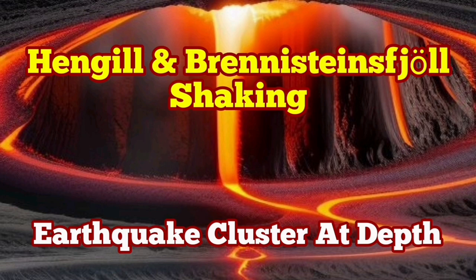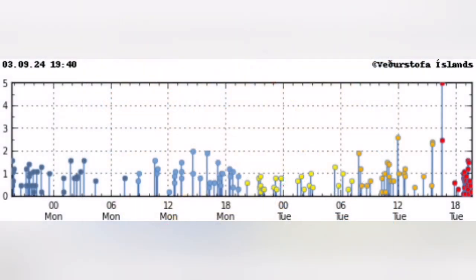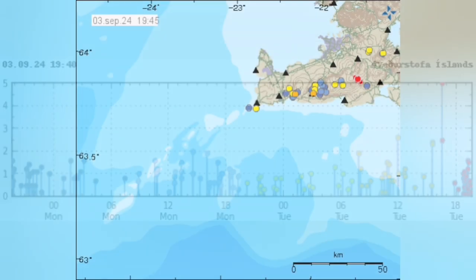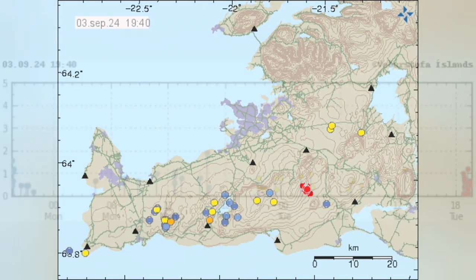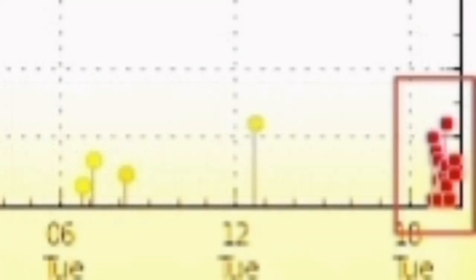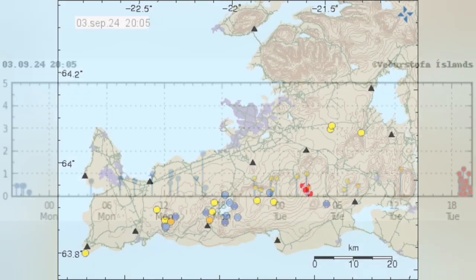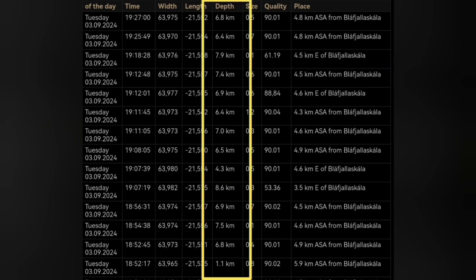We have a cluster of earthquakes at a depth of 1 kilometer to around 6 or 7 kilometers. When we look at the map of the concentration of these earthquakes, we see that they are concentrated in the Reykjanes Peninsula and specifically near the Hengill volcanic system. This cluster is at a depth, as I mentioned, of mostly around 5 kilometers. And the magnitude of them is actually very interesting. They're tiny. They can be related to a movement of the magma within that area.